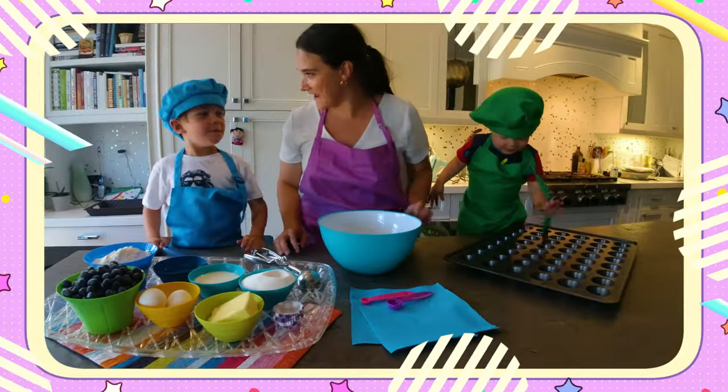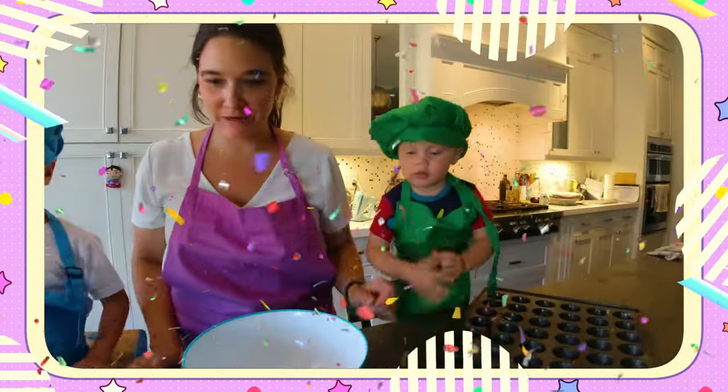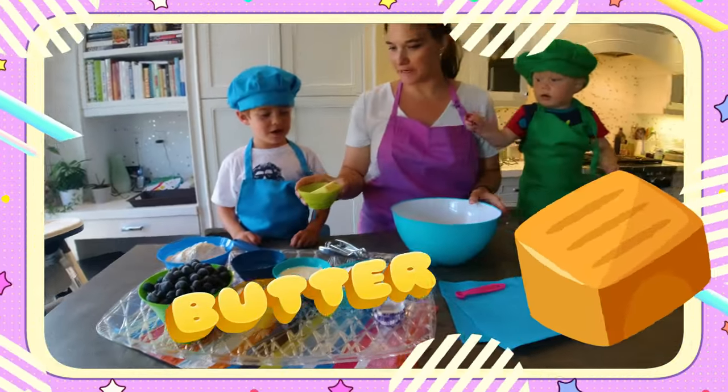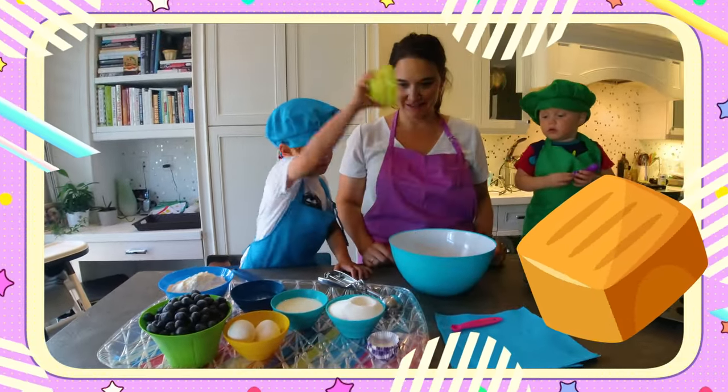We're making today? Blueberry muffins. Okay, what do we need first? We need butter. Show us the butter. Butter. Okay, Sam, put it in the bowl, please. Here? Yes. Okay. Good job.